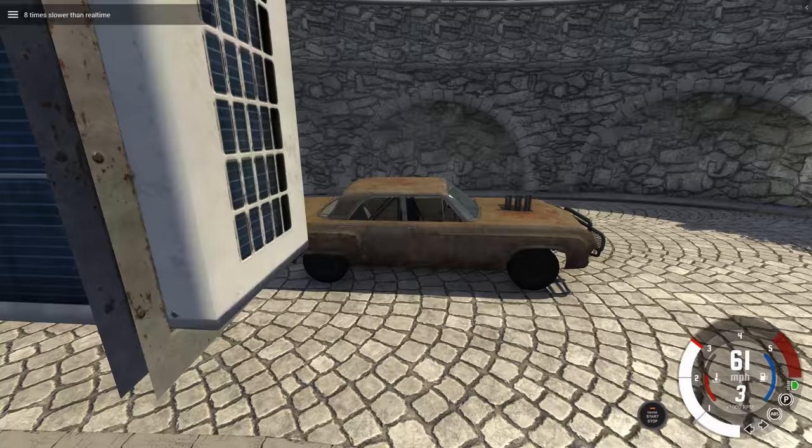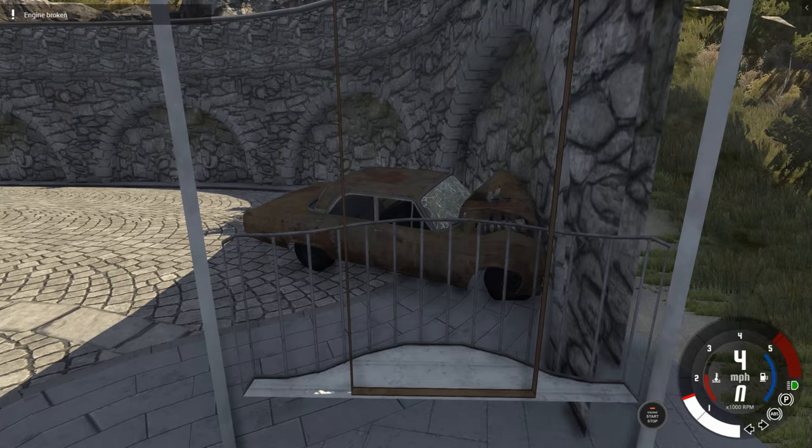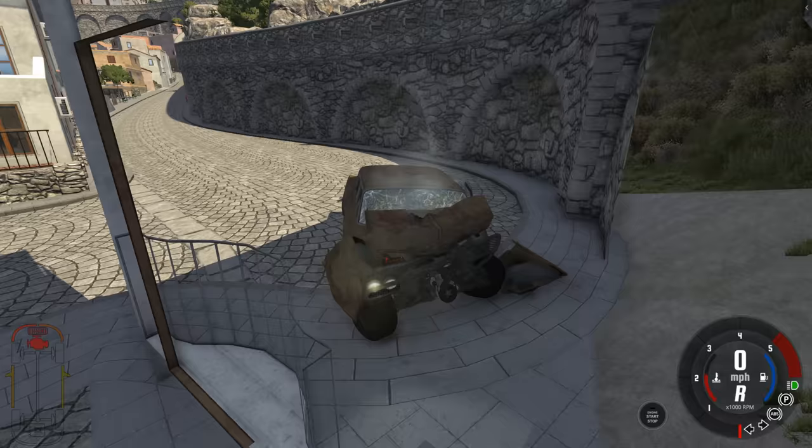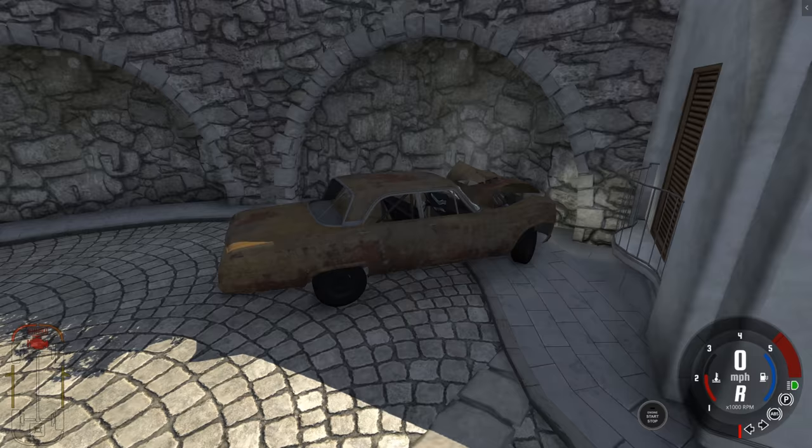And then here is the impact, which has actually broken the engine. I think the bash bar didn't do that much. I mean, no, we were going 60 miles per hour. That's a hard impact. And it's actually surprising just how much extra structural strength that roll cage gave us, because the body of the car held up surprisingly well, except for just the front where it crashed.